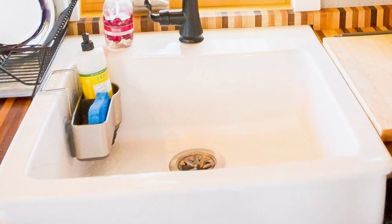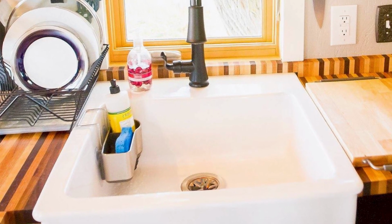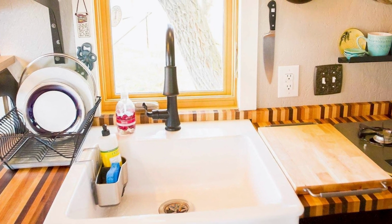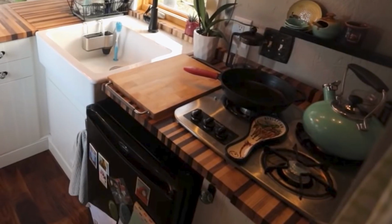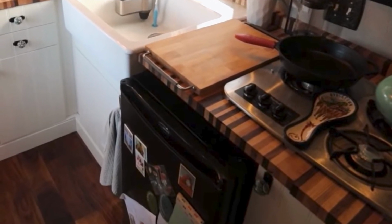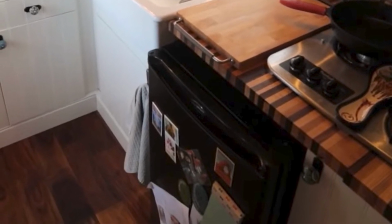On the countertop, there is a deep sink, which is not only convenient for washing dishes, but also becomes a visual highlight of the kitchen. Next to the sink is a propane cooktop with 3 burners. Under the countertop lies a compact refrigerator without a freezer. Despite its modest size, it performs its functions well and keeps food fresh.